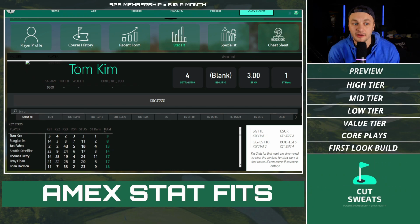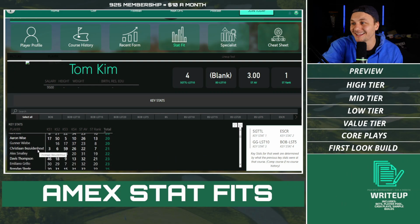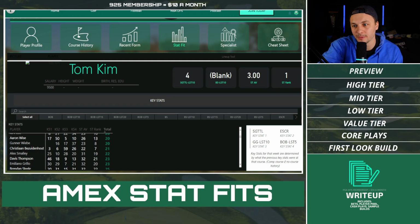So I'm going to do definitely more of the general stats once again, and we can see all the familiar faces popping up there. Tom Kim still, even after the rough week. Sungjae Im still popping up there. Jon Rahm, Scotty Scheffler, Thomas Detry's an interesting name, but he's been playing some great golf. Brian Harman, David Lipsky popping up there again, and Ben Taylor also popping up there again. Very interesting names there. So we kind of get the general feel of what this tournament is going to look like. Let's go ahead and get into, well, the specialists, and then we'll get into the top plays.